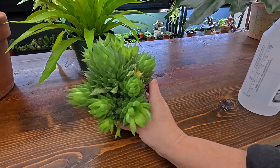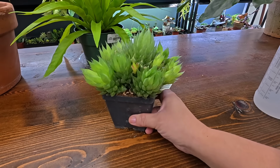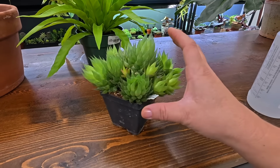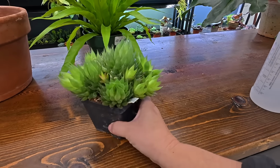And then our Haworthia. Haworthias are really easy to take care of. They are not fussy. They want to dry out 100% between watering, which will depend on what kind of soil you have it in, what kind of container, where you've got it placed. It doesn't really want full sun because it can burn the leaves. It wants to be a little bit protected. So bright indirect light again, and then just a real quick draining soil.